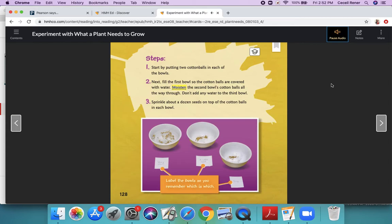So now we're going to find out. Steps. 1. Start by putting 2 cotton balls in each of the bowls. 2. Next, fill the first bowl so the cotton balls are covered with water. Moisten the second bowl's cotton balls all the way through. Don't add any water to the third bowl. 3. Sprinkle about a dozen seeds on top of the cotton balls in each bowl. Label the bowls so you remember which is which.